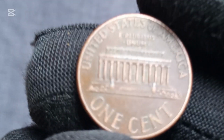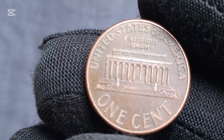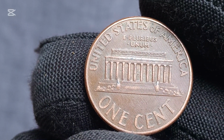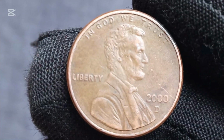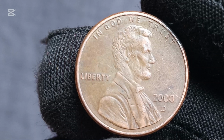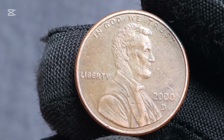Rare mint errors. Some 2000 D Lincoln pennies were struck with significant minting errors, including double dies, off-center strikes, and wrong planchet mistakes. These rare varieties can dramatically increase the value of a coin. High-grade condition coins that are found in near-perfect condition, graded by reputable grading services like PCGS or NGC, can fetch astonishing prices. A perfect or almost perfect 2000 D penny is incredibly hard to find, making them extremely valuable.